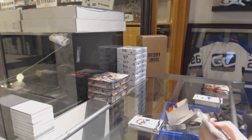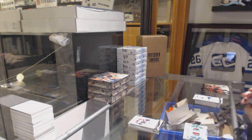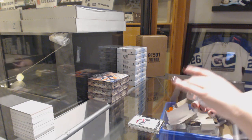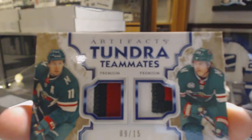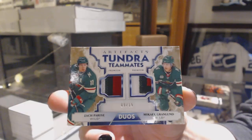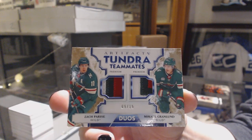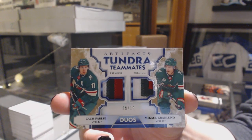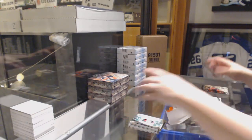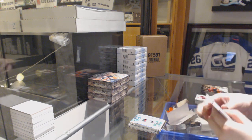You did indeed, Panda. We've got a Tundra Teammates dual patch numbered to 15 for the Minnesota Wild, Zach Parise and Mikael Granlund. Not yet, James. We're getting some nice patches, though.